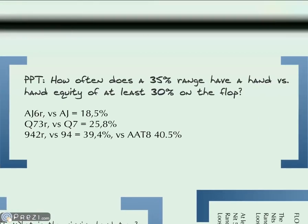So the last question I have on dry boards is how often a 35% range has a hand-versus-hand equity of at least 30% on the flop. So I ran three boards like this again, and I ran a 35% range versus these hands, which are all top two. And this just demonstrates how vulnerable top two is on the lighter boards.